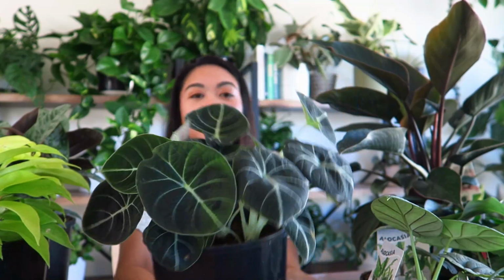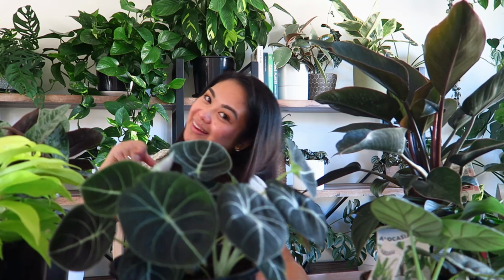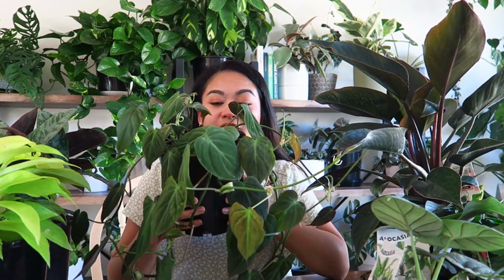And the other thing I wanted to update you guys on is the Mykins that I got from my last haul as well. So I'll just go grab that one and I'll be right back. Okay, so this is the Mykins that I got in my last haul. If you do remember, I got 4 smaller plants in 4-inch pots, and I potted them all together in my plant chores video. I potted them all together into one larger pot here.